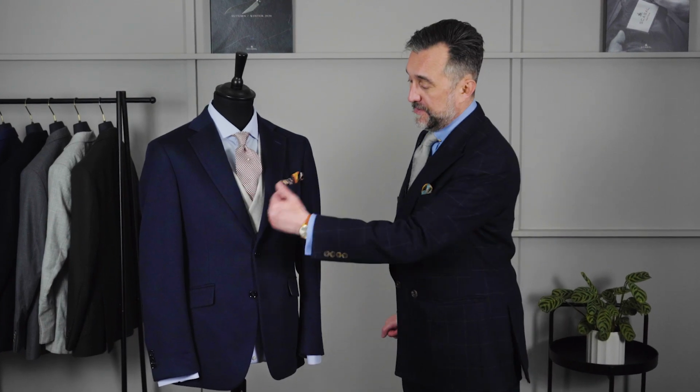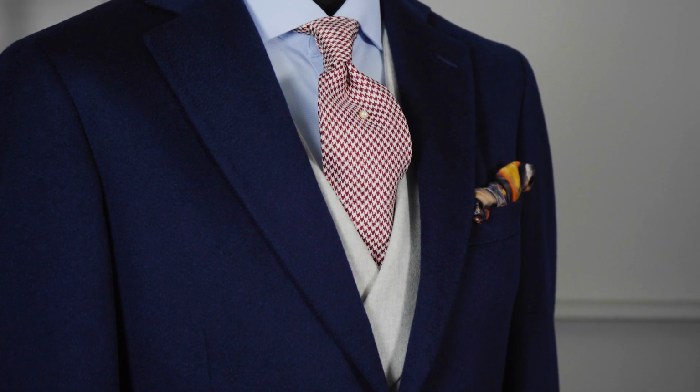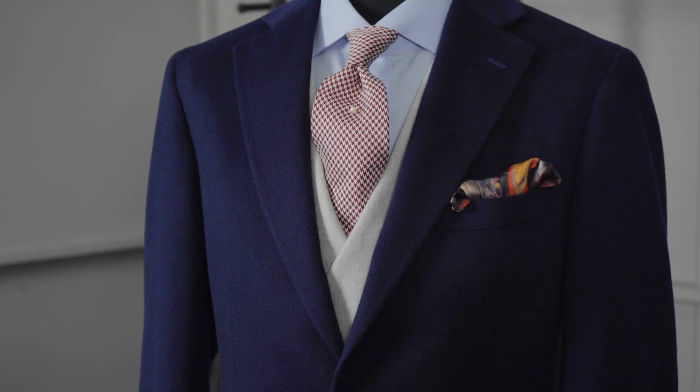And then to just lift it up that extra notch, I've added my favourite double-breasted waistcoat in a slightly unusual colour. You've probably seen me wearing a lot of beiges and buffs and biscuit coloured waistcoats, which are like the mainstay of my wardrobe. But this is a really lovely soft grey flannel, slightly unusual, but I just think it doesn't draw you away from any other element of the outfit here.